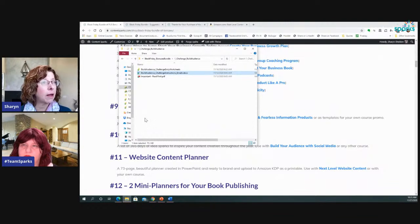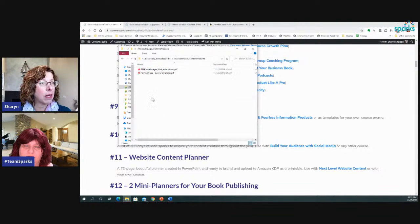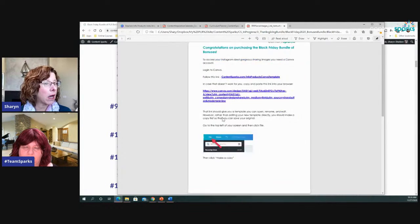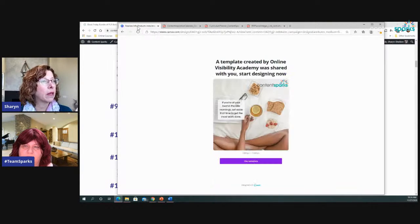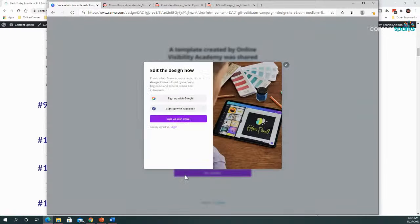So let me find that. Everything will be nicely organized when you get the bundle into these different categories. First 8, and then we've got the social media images. Now, these are in Canva, which I've already opened. You'll get a document with a link in it with a few instructions, and then you'll open the link. It'll give you this, which shows, here, I'll do big screen again. It'll say a template has been created. Use this template. So you'll click on use the template. You'll have to create an account in Canva, and then you'll be able to edit it.